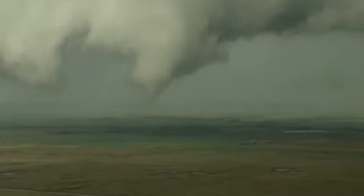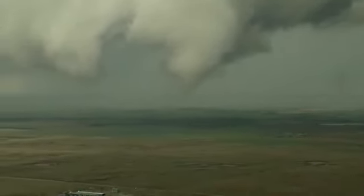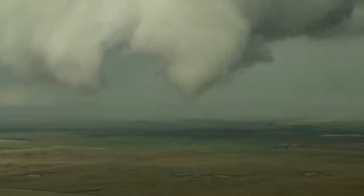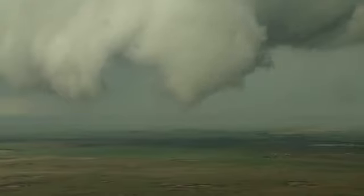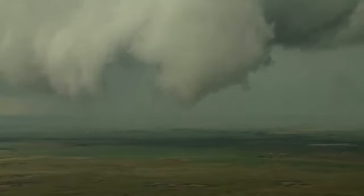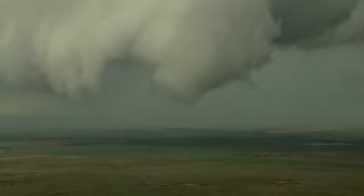As you can see to the left and right of the screen, you can see those two things that kind of look like funnels. The one on the left kind of looks like another funnel trying to form. That may merge into what's in front of it there, and this could turn into one large tornado that we've seen happen before. But again, we're on it, David. We're tracking it. We'll keep you updated.